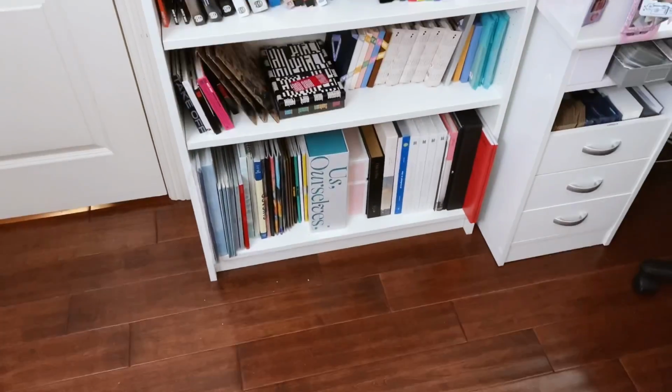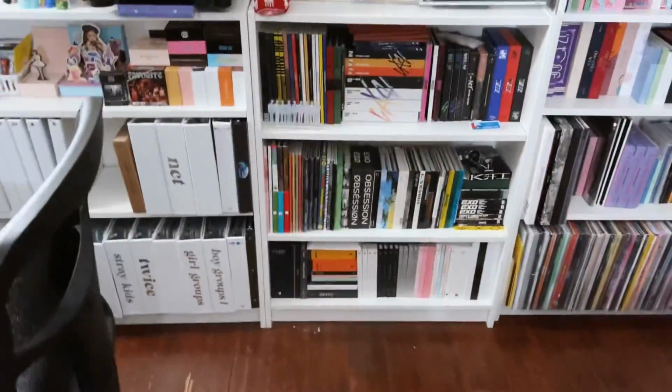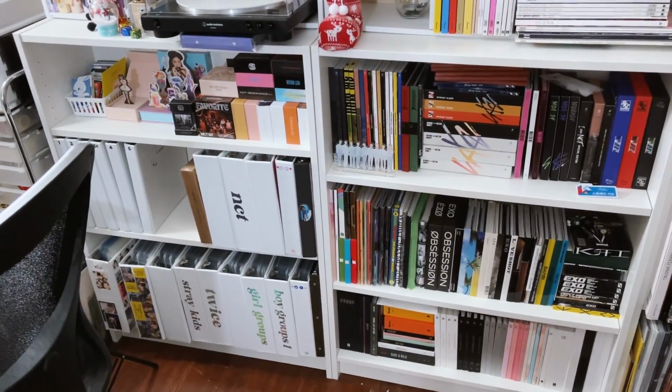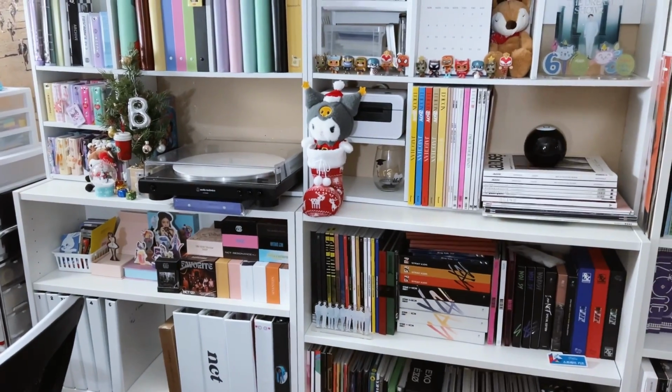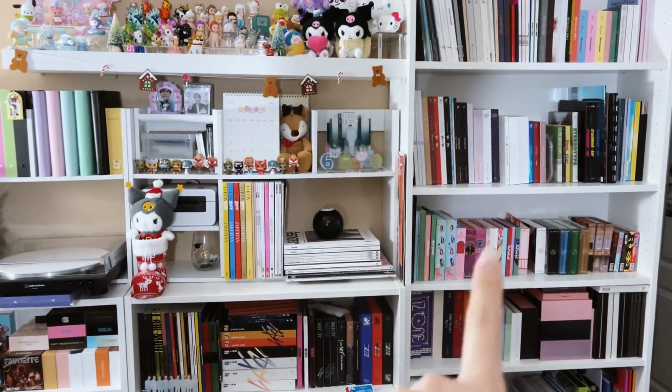It's a mess, and I'll actually get into my plans a little bit later. But okay, now for the two baby shelves, I guess. You can see that my collection has grown a lot and I have a lot of stuff. So ideally I would have wanted to get more Big Mama shelves.